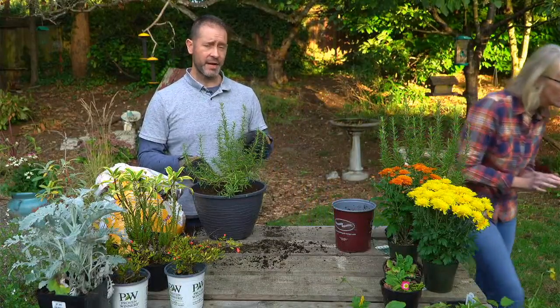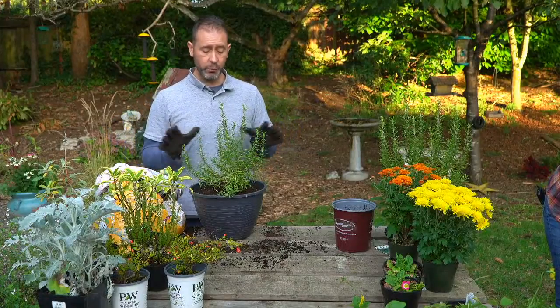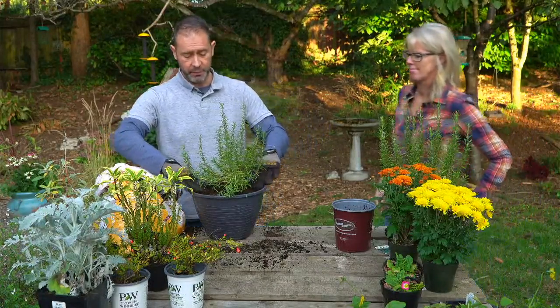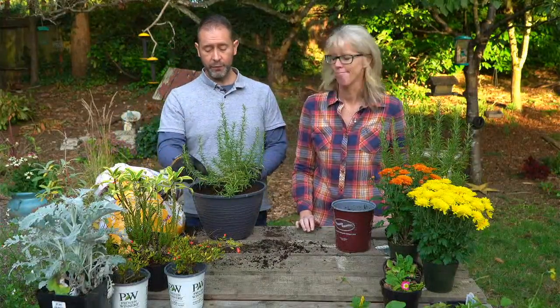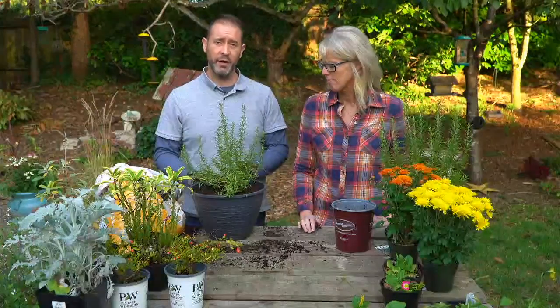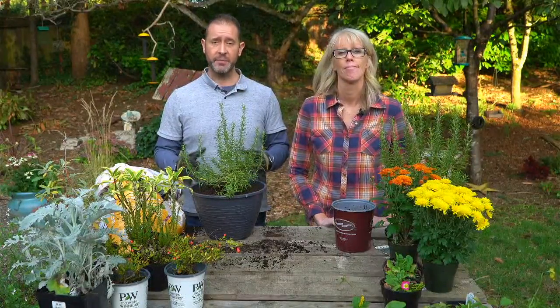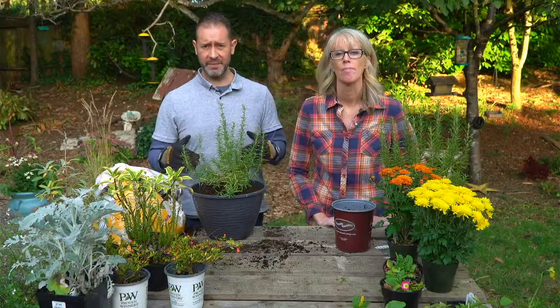Now, if you were out in the garden and you were putting this into the ground and you had mulch in that area, you would take the mulch and put it over the soil around the plant. You would keep it 2 inches away from the base of the plant. That would be one of your finishing moves before you actually watered it, and then be done.